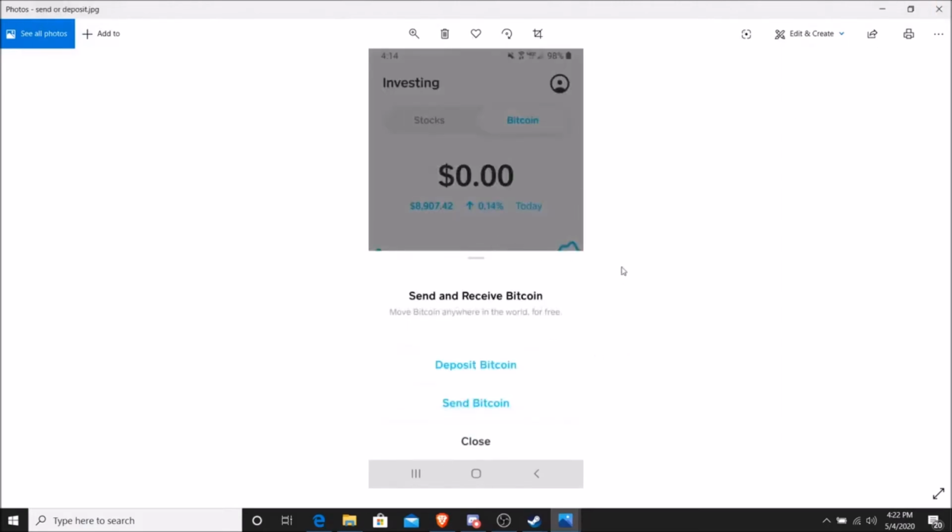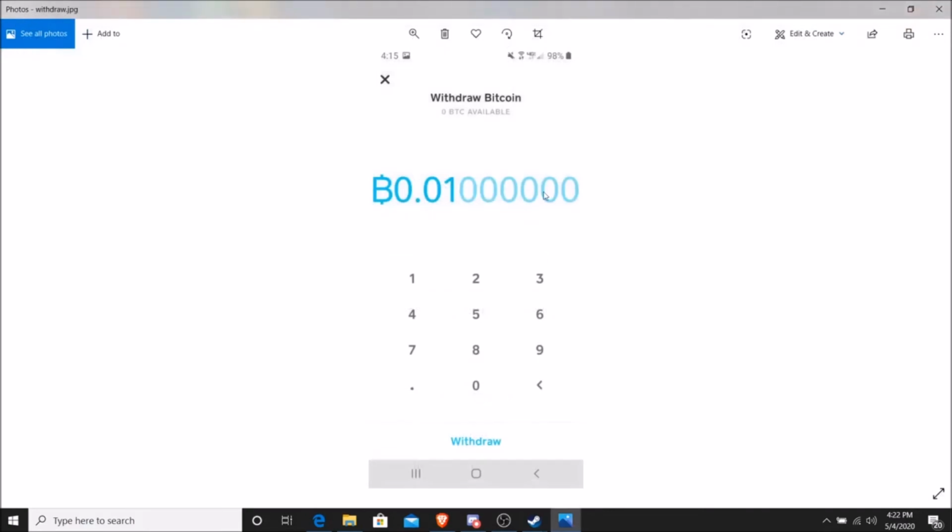Now, you'll also be able to send and receive that Bitcoin. You can deposit Bitcoin into the Cash App, but I don't really recommend that. If you have it stored somewhere else, it's probably better. You can also send Bitcoin. So this is what I do. I buy Bitcoin on Cash App and send it to my Ledger Nano X to have it in cold storage, held offline, so it's not vulnerable to any online hacks or anything.